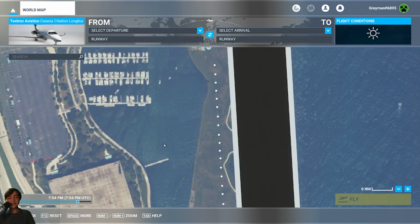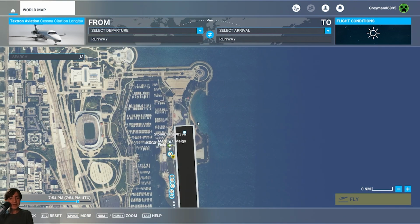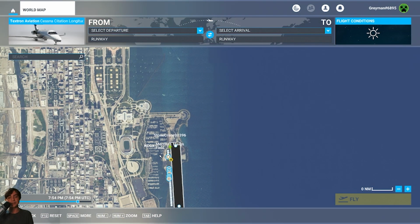That's just Microsoft. They didn't want to replace their satellite scenery, which makes sense because it's satellite scenery. But of course, back in the day, the Adler Planetarium was still here while the airport was in operation. So the airport would be right here, and the planetarium was still there.